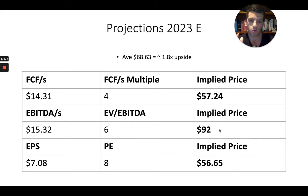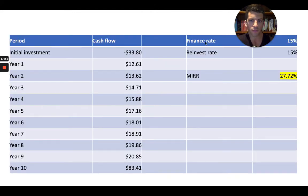So here are the implied prices for those inputs. Average price expected, if projections run true, $68.63, which is about 180% again on the upside over the next, call it 2 years, okay? Two and a bit years, which is fantastic, okay? It's a great IRR. We take those cash flows. This is our entry price, okay? This is what we got in at. The share price is up, I think, about 10% since we bought it. Our position's up about 20% because we used a little bit of leverage.